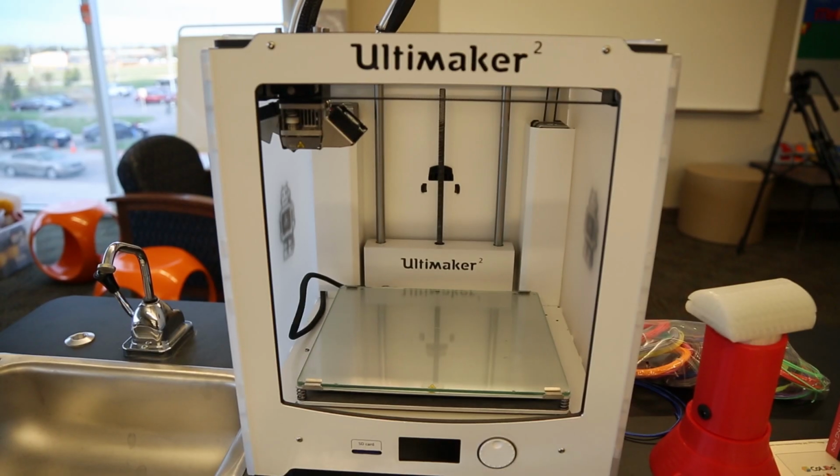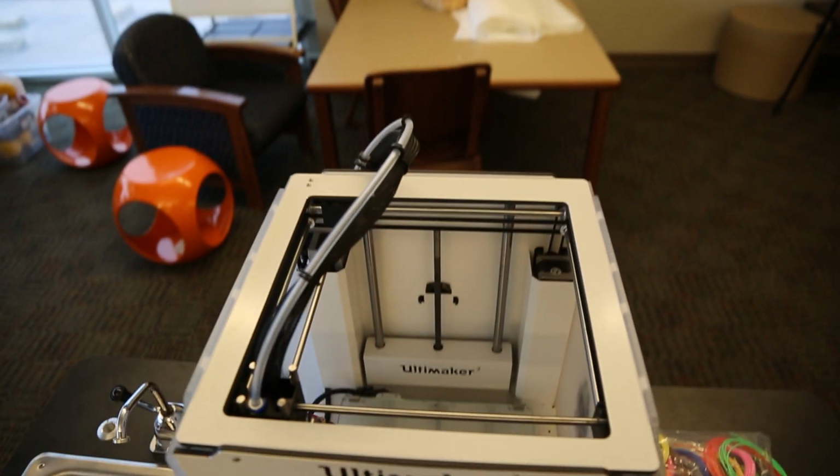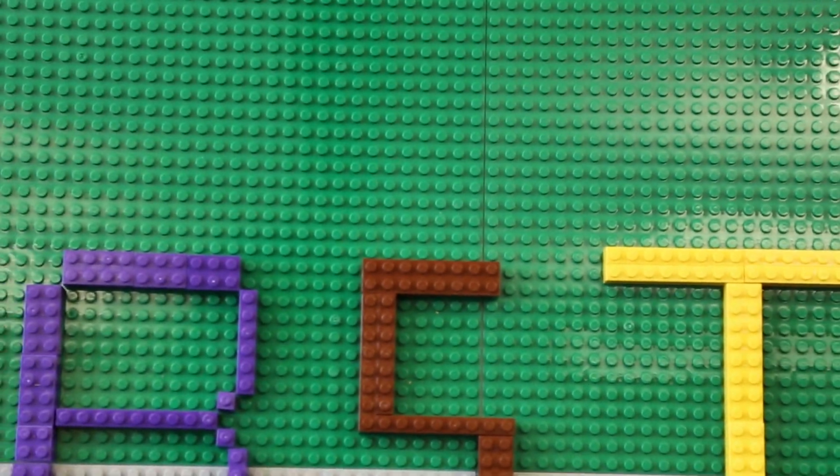So bring a friend to the next Tinker Lab or Workshop Wednesday for some cool and exciting things to try out.